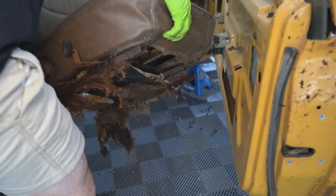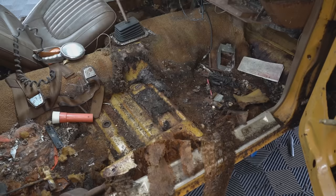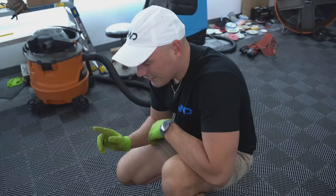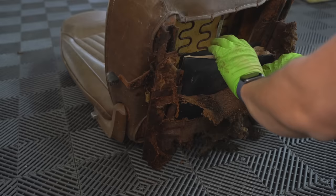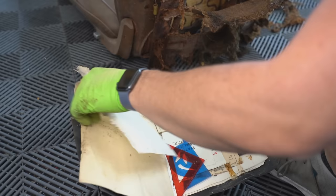Oh, that's not good. Oh my God. Well, oopsies. So here's how I know it wasn't glued to the bottom of the seat and it's just the rust. I don't even know how rust would make something stick like this, but it looks like... Is it a book? Yeah, it looks like the owner's manual used to be under the seat. Maybe not the owner's manual, I don't know what this is.